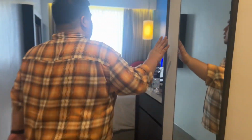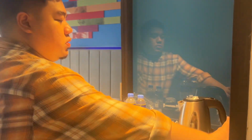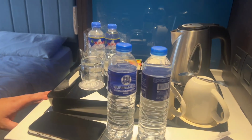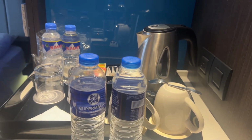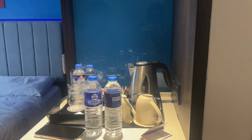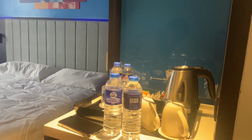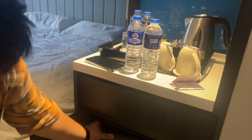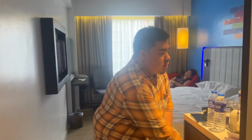Okay, mirror, full size mirror. Nandito yung pantry area with stuff, everything that you need kapag magko-coffee ka. Water, the complimentary bottles of water are here. Yung drawer, walang laman. And yung fridge inside. Medyo hindi malamig yung fridge. Yeah, we'll put the water inside later.